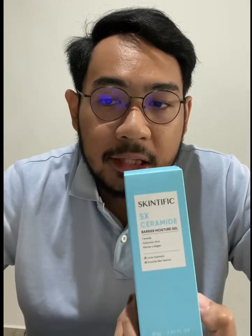For other key ingredients, such as hyaluronic acid, which functions to lock in water level in the face, centella functions as an anti-inflammatory, and melanin collagen functions to tighten the skin and prevent premature aging. In conclusion, Skintific 5x Ceramide Barrier Moisturizer Gel functions to help maintain facial skin moisture, provide nourishment to facial skin and help make facial skin look brighter.